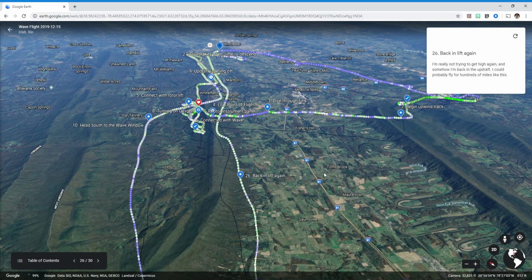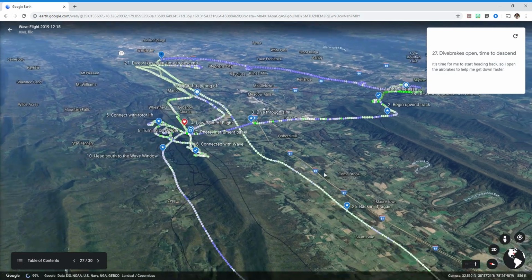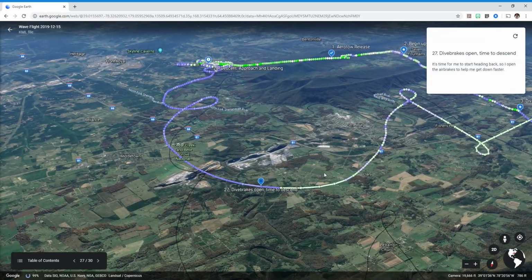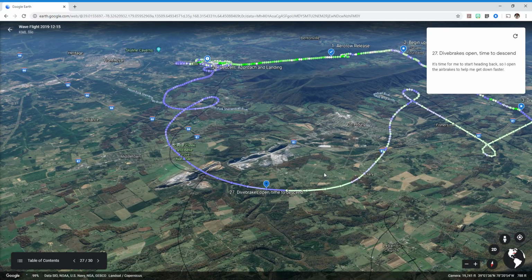And I wasn't really trying to find lift, but it's nice to have lift along the way. At this point, it's really time for me to go home. I wasn't really cold, but I really needed to go to the bathroom. 4.5 hours of flying was enough. So I opened the dive brakes and started my descent.